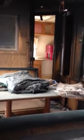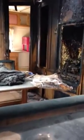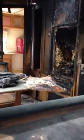And you can see she's toast. And one thing that I can say is that we had absolutely no insurance on it, so we ate this one. We lost a couple of grand inside here with food and such and all that kind of crap.